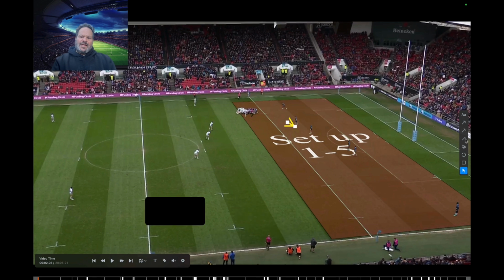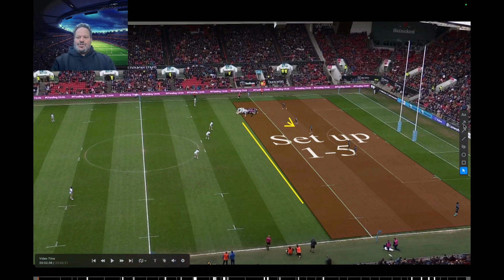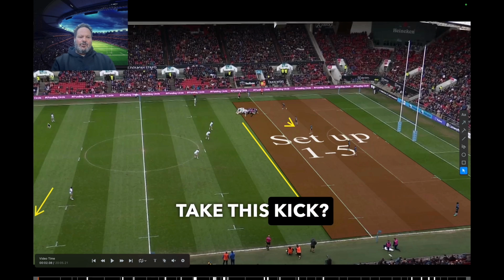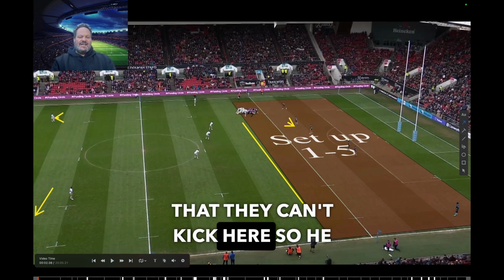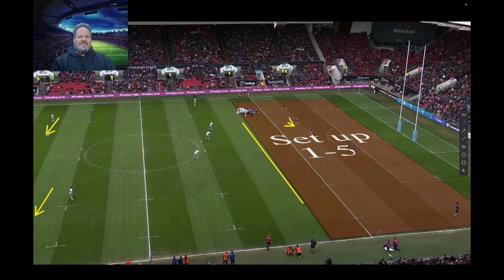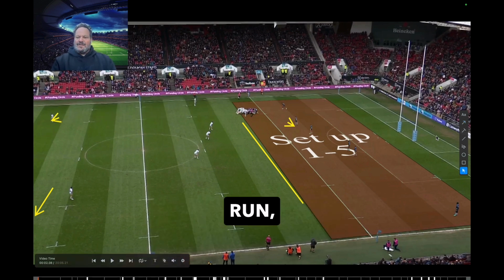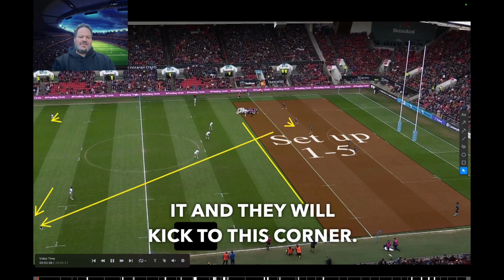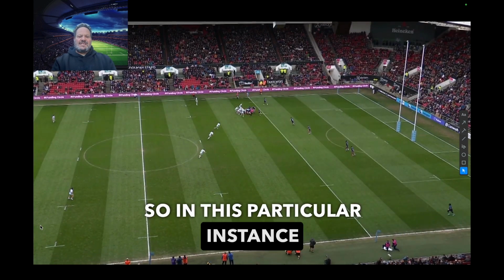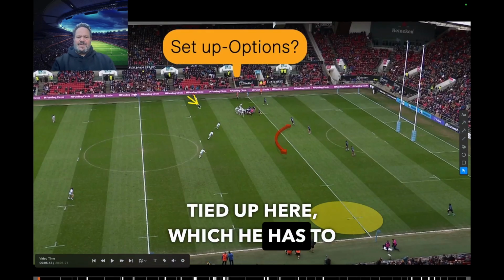So, with that question in mind, would you not bar up here, showing more of a picture to take this kick? And he knows anticipatory that they can't kick here, so he will hover between the two. If they step back and try and kick over his head, good luck to them. But if you allow them this full run landscape here, they will take it and they will kick to this corner.